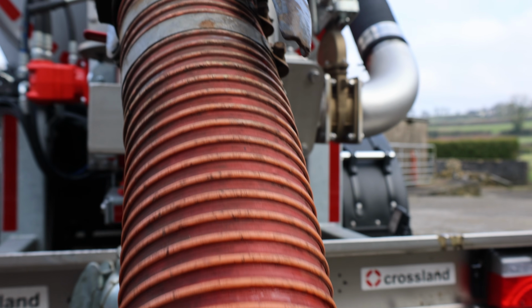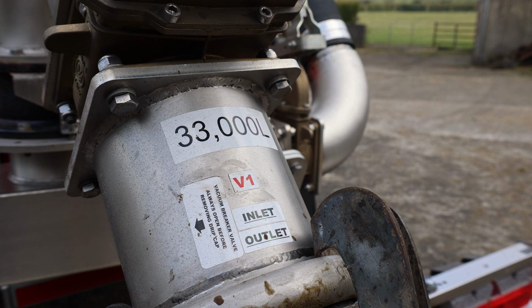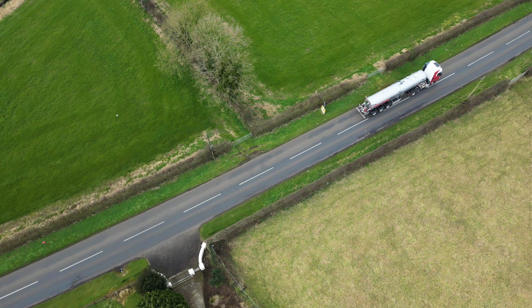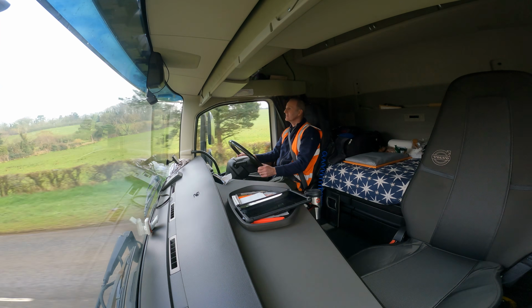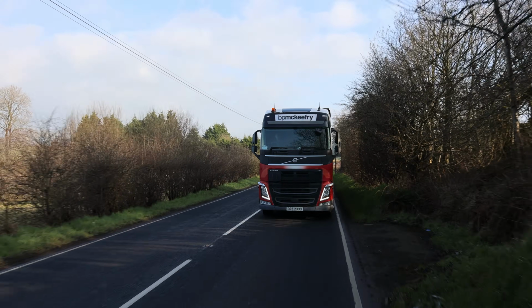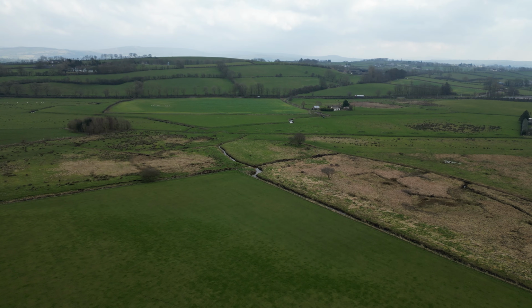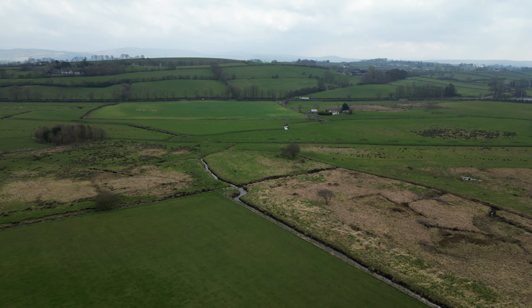What kind of capacity have we got in this tank? This one's 33,000 litres, so it's aimed at the Southern Irish market, where they can run a little bit heavier than 46 ton. As a rule of thumb, fully loaded with decent slurry, we're going to be just about 46 ton? About 46 ton, yeah, thereabouts. So it's a bit big for a UK job, but well suited for the South of Ireland.